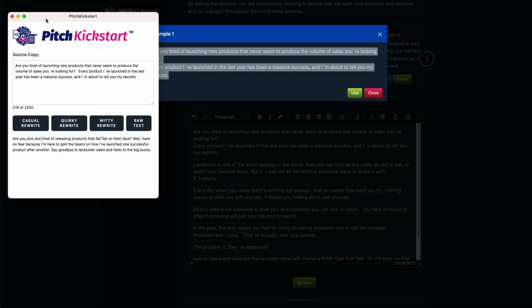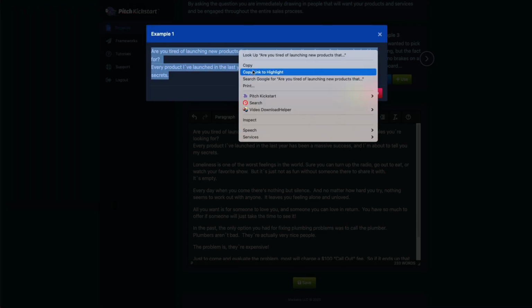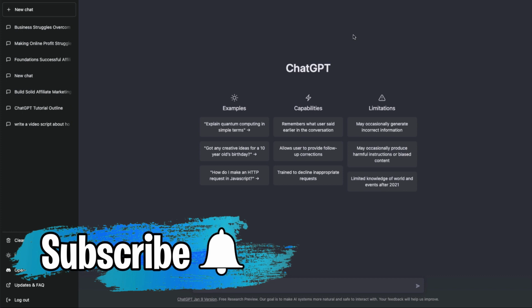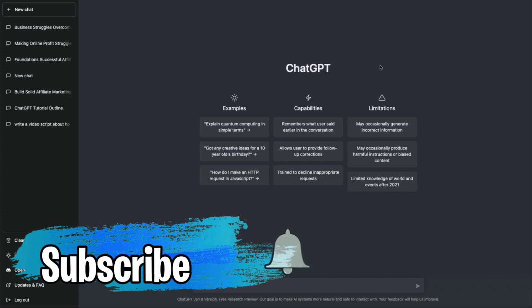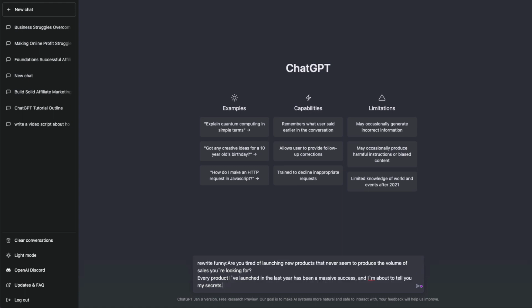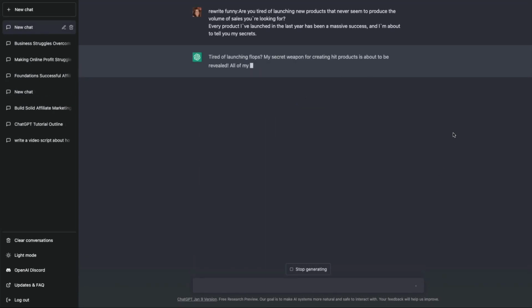There's another way you can do this. If we copy what was written in the editor and go to our ChatGPT account, you have to have this open and signed in for that extension to work. So what you can do is put in here, rewrite funny. Let's say you wanted something funny. So we'll just copy paste what we had in the editor and have it write something that it considers to be funny.